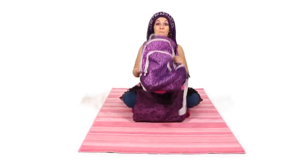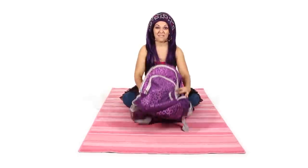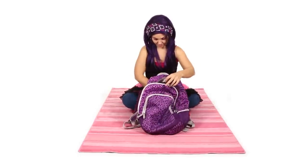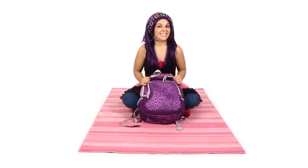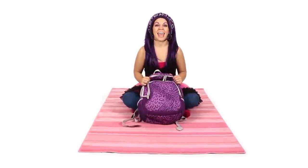I have an idea. What if I put my purple purse in my purple backpack? Let's see if it fits. Perfect. Now I'm ready for a purple day.